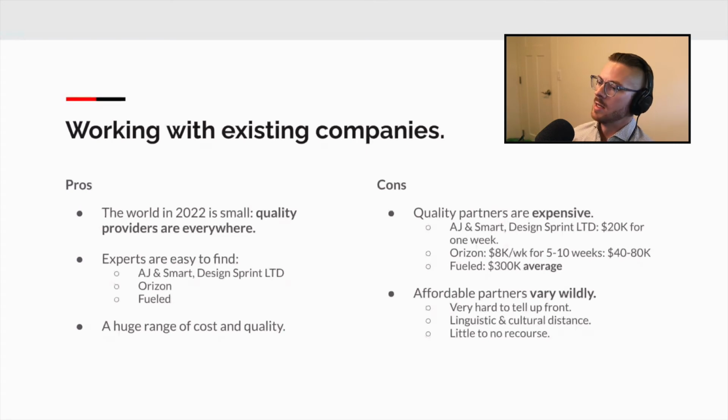I said this already in the first bullet point, but there's a huge range of cost and quality. So if you want to get something done cheap and dirty, find someone on Fiverr. If you want to go really all in and get this done perfectly, these companies above, great examples.